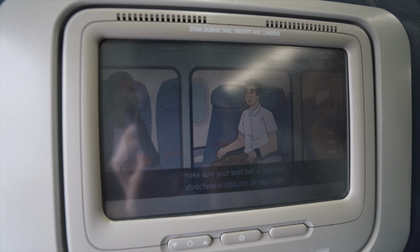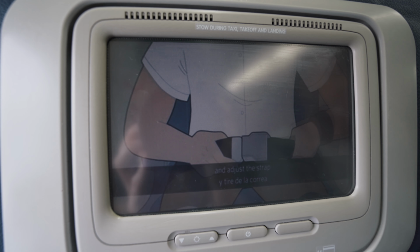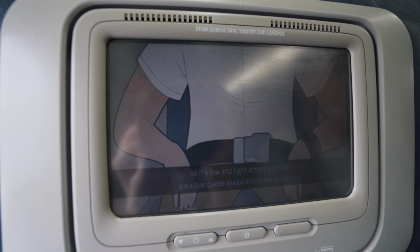As we leave the gate, make sure your seatbelt is fastened. To fasten, insert the metal tip into the buckle and adjust the strap so it's low and tight across your lap.